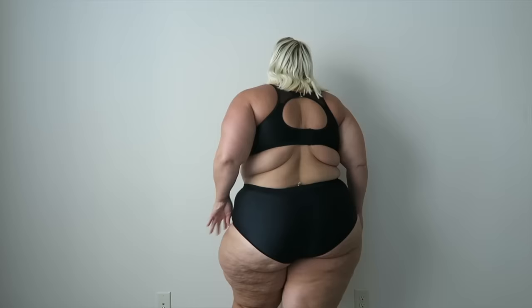Nice booty control. I like that there's a little cheeky cheek. So it's a little less conservative in the butt coverage than some of the other suits, but I really, really love it. Also, great length here. Not too high, not too low. It's pulling me in at the right places, but then allowing me to have kind of maximum view here of what I want.